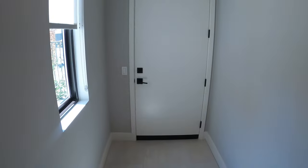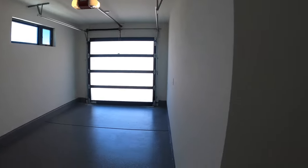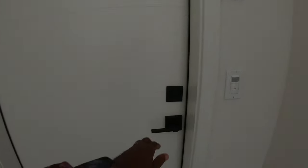All right, this is the entry to the garage. The one car garage. The floors are finished. Lift master. They won't be locked out.